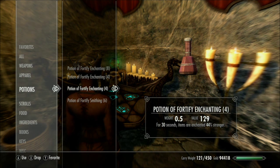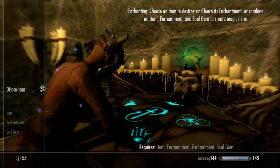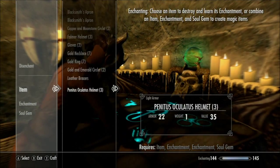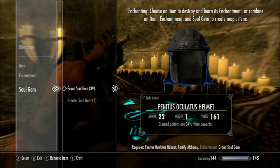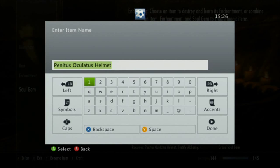Alchemy. So we'll take the potion, 44%. We will go back into here, and we go item, Entis Oculatus. Enchantment is going to be Alchemy, Soul Gem Grand, and we'll just call that crafting as well.